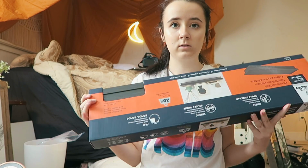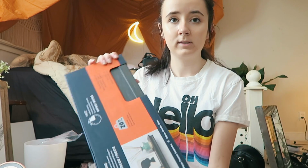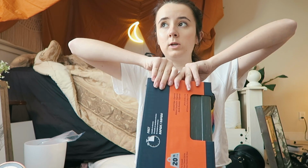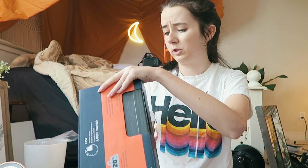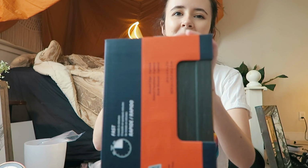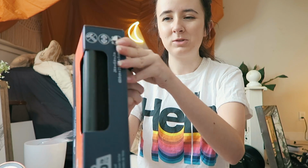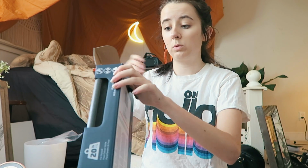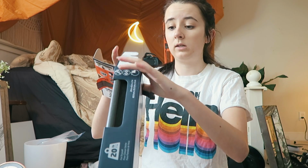So I got these wall shelves that are by the same brand that I got for the hooks. They're supposed to be super easy to put up. I really like floating wall shelves, but you have to drill into your wall, and I just don't really trust myself to do something like that. So I got these, and they're supposed to be like a 5-minute installation.